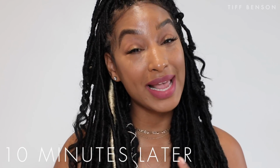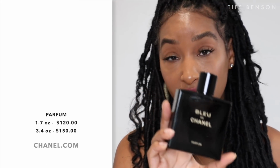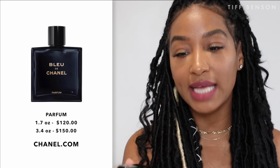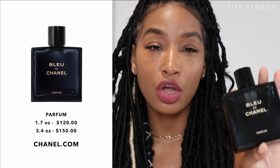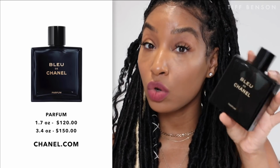Let's get into the price and let you know if it's worth it. A 1.7 ounce of this bottle, the Parfum version, is going to cost you $120 plus tax. This is the 3.4 ounce and I spent $150 plus tax. Roughly it came out to about $165. Quite a jump from the other versions.